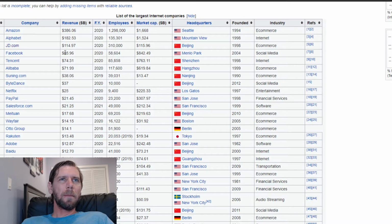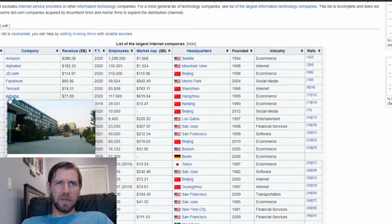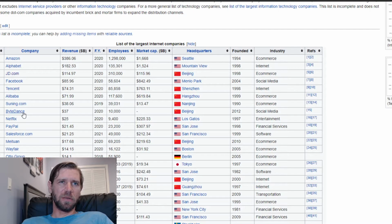So here's the next tab. These are the largest internet companies in the world by revenue. And you can see that Amazon is, of course, number one. Alphabet, Google is number two at almost 200 billion. So Amazon 400 billion, let's say Google 200 billion. JD 124 now, but it says 114 billion here. And so that places JD.com as the third largest internet company in the world and the largest one in China, believe it or not. That means it's bigger than Tencent, it's bigger than Alibaba, it's bigger than Sony and ByteDance. All of these companies are smaller than JD by revenue.